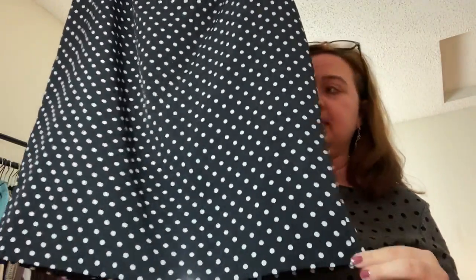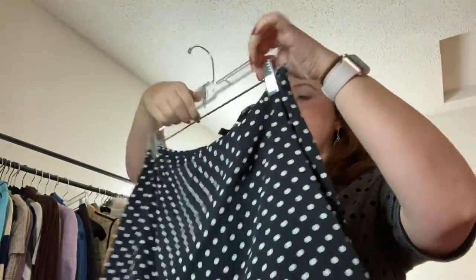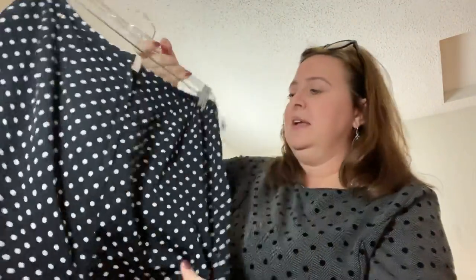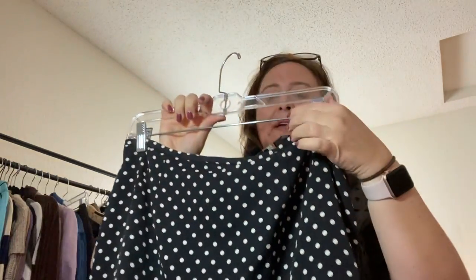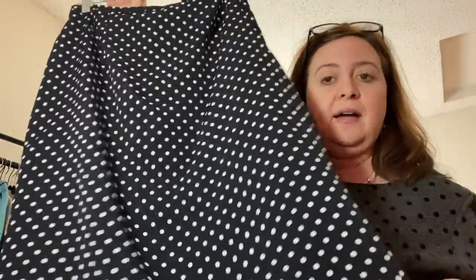And you can see it is a knee length skirt, zipper back. It has that feel of silk, but it's not silk. So it's something that you can definitely throw in the washer and dryer, for more of that easy care. So nice little basic polka dot skirt.